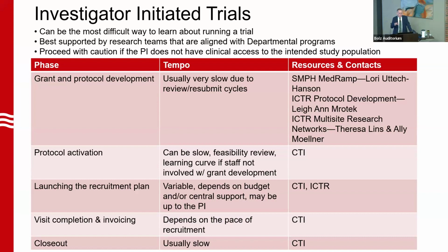So the grant and protocol development phase is very slow and often requires multiple rounds of investigation. Make sure you attend to protocol activation, because you might think, great, you've got the grant, you've got the money, the IRB, you're ready to go, but if you haven't taken care of the database or the forms or the things like that, they're like, oh yeah, trial's not ready. You can't start, even though you've got the money and the timeline.